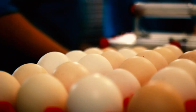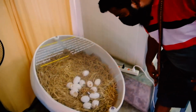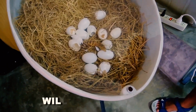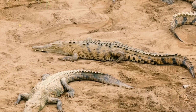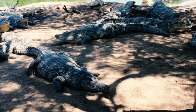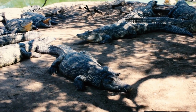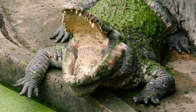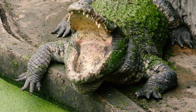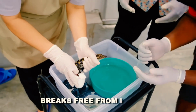As the morning progresses, anticipation builds among the workers. They know that in the coming weeks, these eggs will begin to hatch, bringing new life and new challenges to the farm. The transformation from egg to hatchling is a marvel of nature, and despite the industrial setting, there's still a sense of wonder each time a tiny crocodile breaks free from its shell.